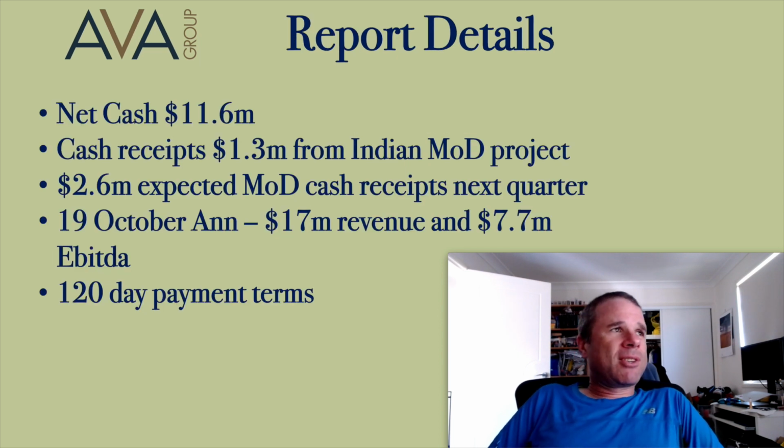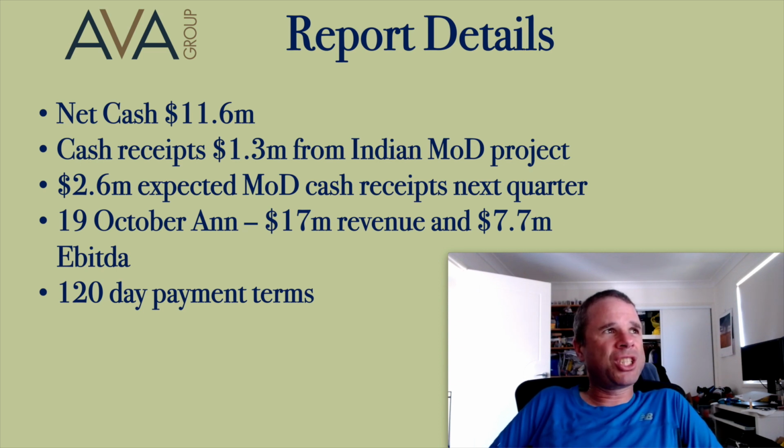So some of the details in the report, not a lot that I didn't already know or we shouldn't already know. So net cash, $11.6 million. So they're starting to build cash, which means with the market cap, they have a market cap around 100 million, their enterprise value is still around 90 million or so. So still not that expensive at all.